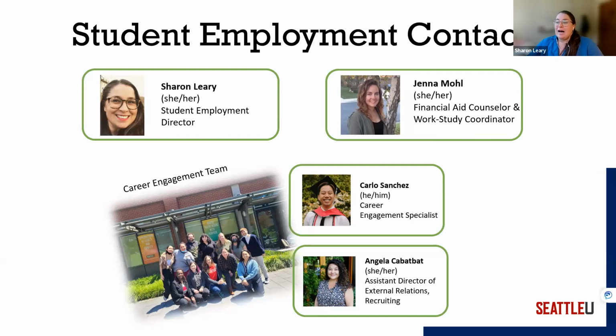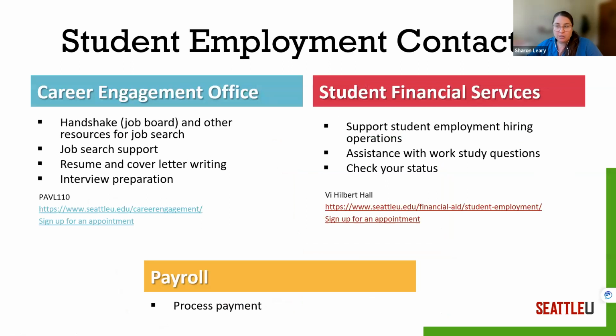Awesome. So as Carlo mentioned, there is also an entire career engagement team here to support you as you apply to opportunities. This is a photo of us with actually some of our student employees in that photo, our student employees from last year who were just so incredibly valuable to our office. There's also other contacts in student financial services. So for you to be aware, student employment at SU is sort of unique in that it straddles multiple offices. So there might be multiple offices that you engage with in regards to student employment.